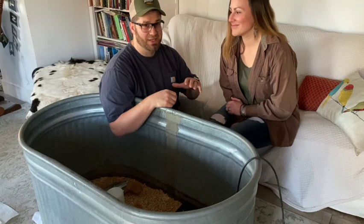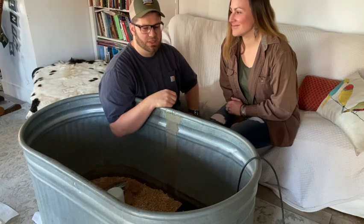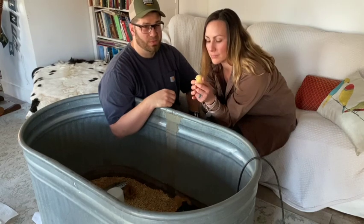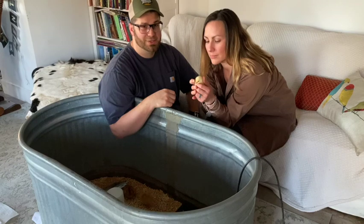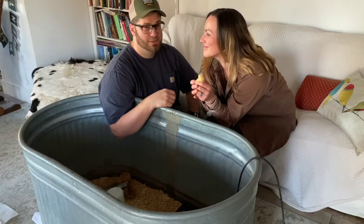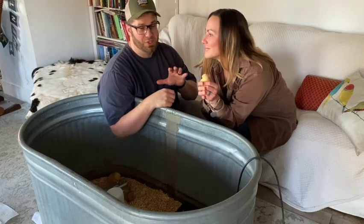This is the most exciting phase of raising chicks. We just love this. They grow really, really fast and it's really enjoyable. The kids love it. Before you know it, these guys will be outside eating grass, scratching around, growing up. It's gonna be great.